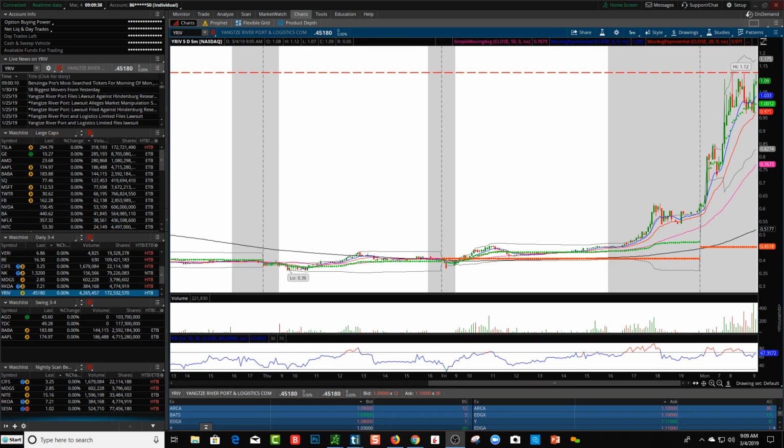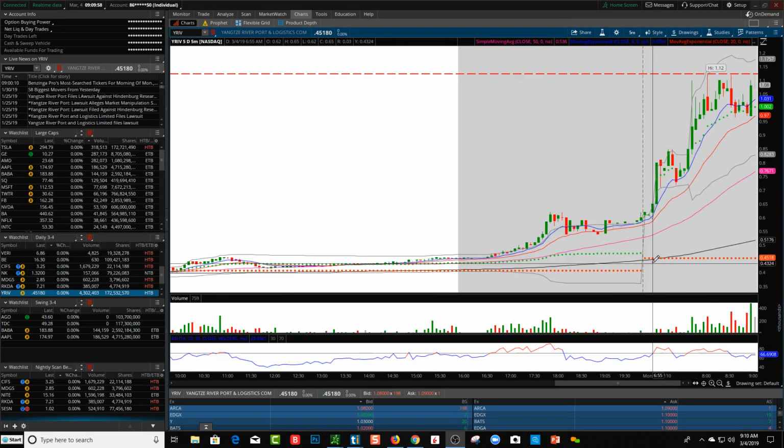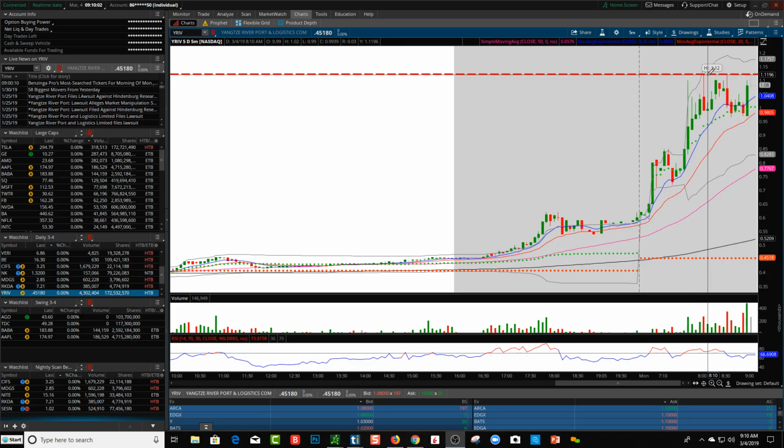Just going to go over the pre-market this morning before we live stream. And just looking at some of the trade ideas, pre-market movers, you can see YRIV right here is building kind of a flat top, so a possible ascending triangle. Want to see if it can break that dollar mark, that $1.12 pre-market high.